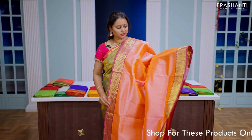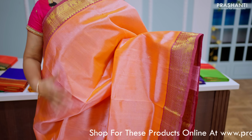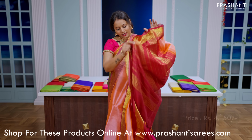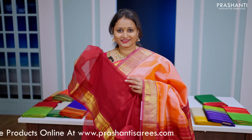Peach with maroon, another pretty colour with very classy zari woven borders on either sides with the body going plain in peach. This has got a rich pallu in maroon and a matching plain blouse in maroon. This sari is priced at 4150.